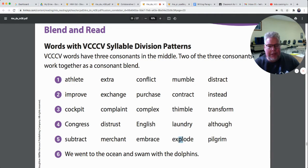Explode, PL making the blend. Pilgrim, GR making the blend. All right, can we find vowel, consonant, vowel words in this sentence? Went to the ocean and swim with the dolphins. Dolphins. Vowel, consonant, vowel. PH says f, the F sound.